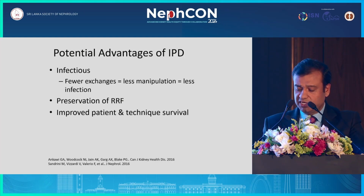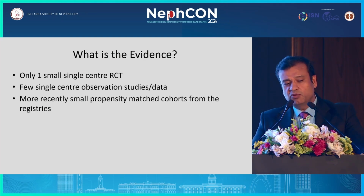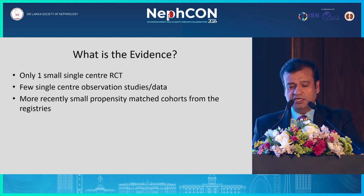However, unfortunately, we don't have appropriate studies to prove these benefits of incremental PD. We only have one small single center RCT from China, which compares incremental PD with the standard PD prescription. We have few observational studies and data from some centers, and more recently, as I just highlighted, we have propensity matched cohorts from various registries, particularly ANZ.